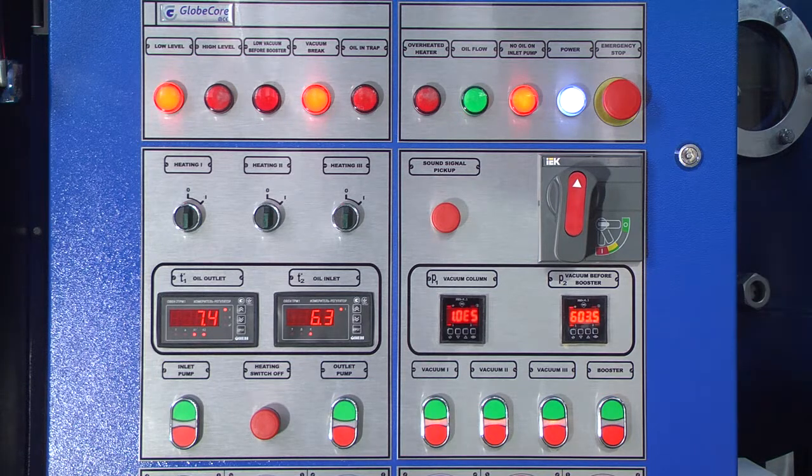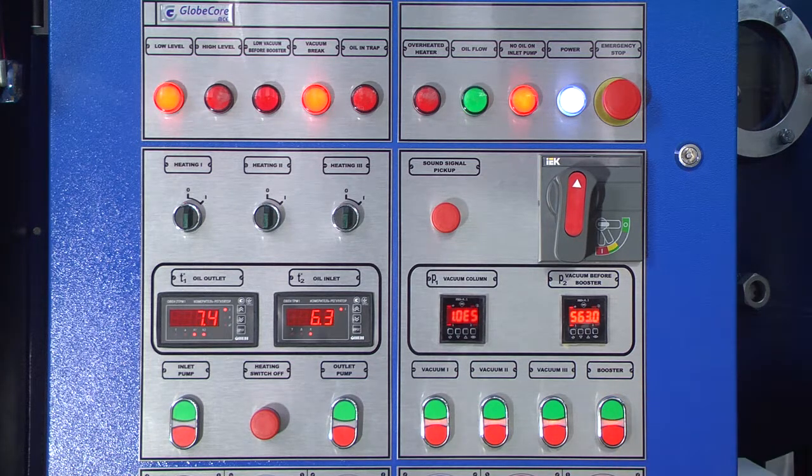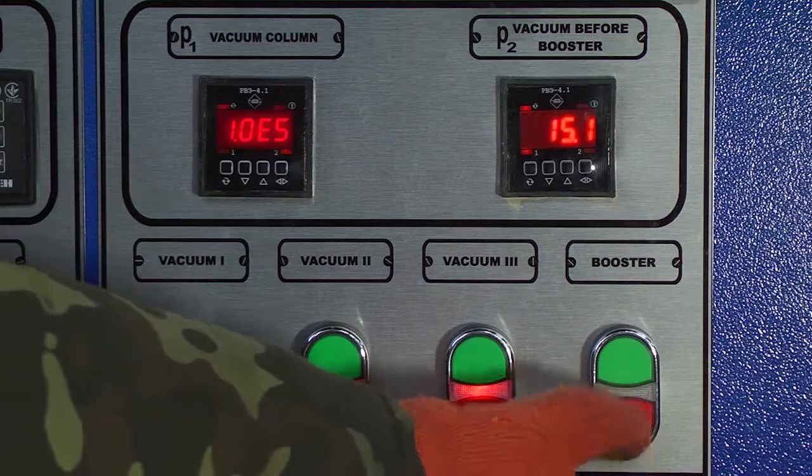When vacuum line pressure before the vacuum pump VP4 is below 3000 Pascal, start vacuum booster VP4. Pull the required level of vacuum on transformer. Control vacuum pressure, observing the indication of vacuum meter VR2. To stop the process, close transformer gate valve and stop VP4 pump.